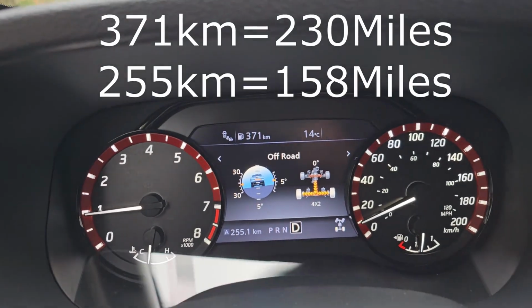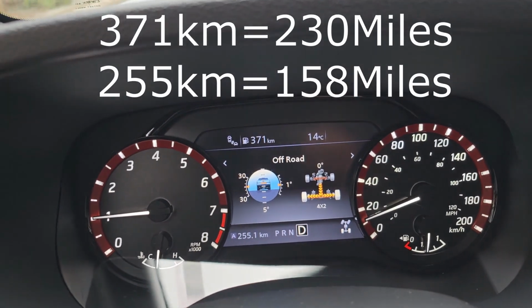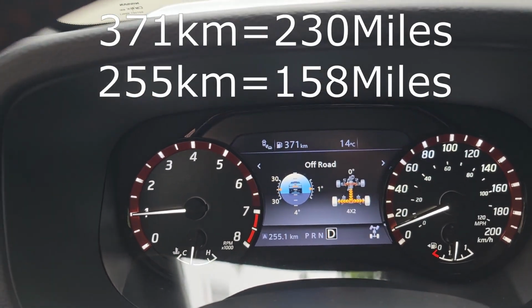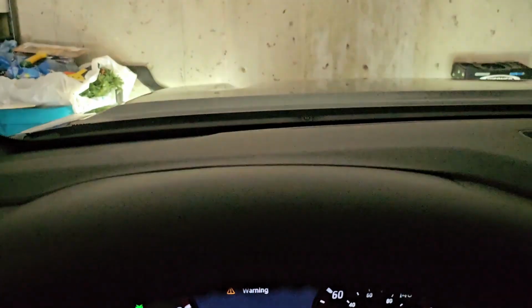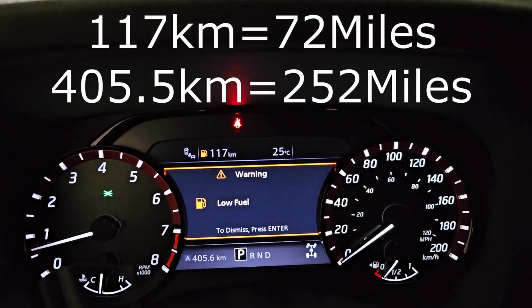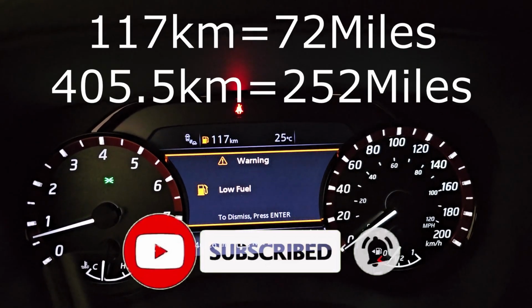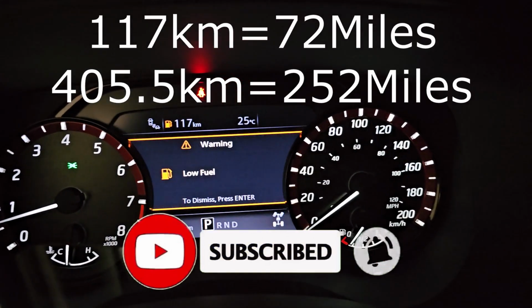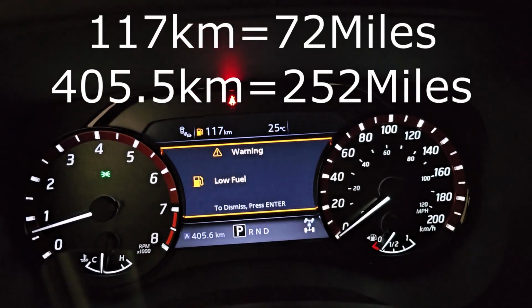Alright, so as you guys can see, we're just slightly under half a tank now, and trip A is showing 255.1. That's same driving as I've been doing, so roughly that's what you're looking at. Alright, so we just happened to pull into the garage here and the fuel light has finally popped on. You can see this time it says 117 kilometers to empty. We're at 405.5, you might as well say, kilometers on this tank. And that is just when the needle starts to hit the red on your fuel gauge there.